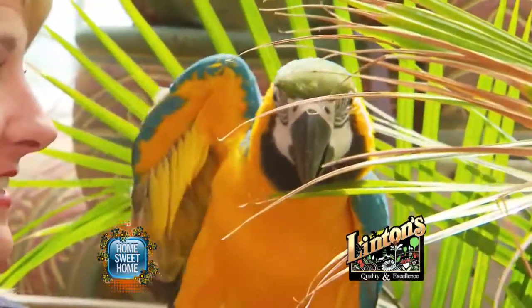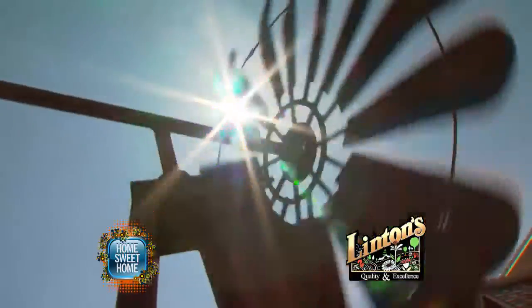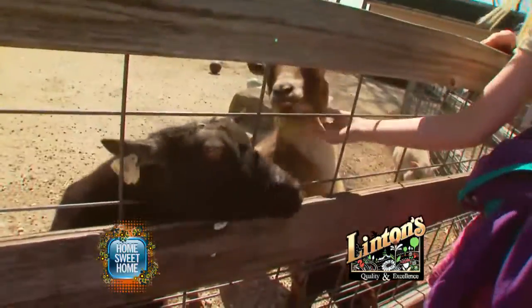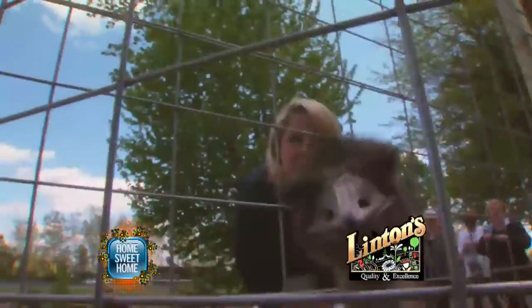Linton's Enchanted Gardens has a petting zoo so you can bring the kids to enjoy all of the fun there and visit Bloomer, my new friend. Hi, Bloomer. It's lunchtime at the petting zoo. One of the animals here at Linton's Enchanted Gardens is the emu.